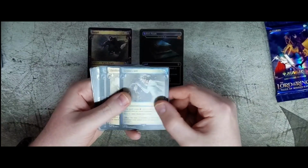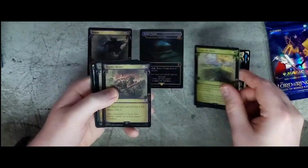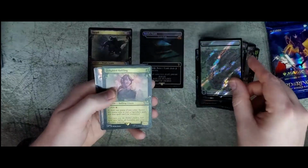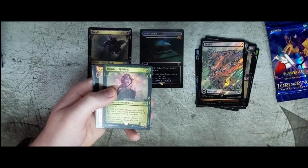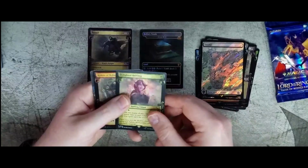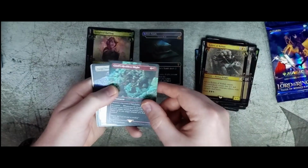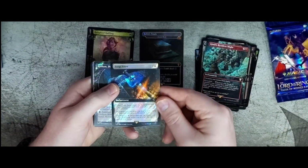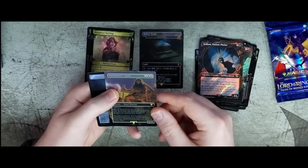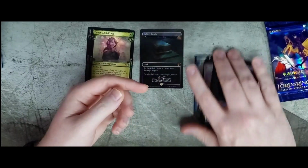Good news. Lost to Legend. Can we get another Nazgul? Foil Nazgul, foil full art, borderless. Ooh, Delighted Halfling. Really like this card. I think this is like a $10, $11 card, it looks like. Maybe. Somewhere around there. Definitely a hit. Forge a new Surge Foil. Golem. Stonehewer Giant. And the cold foil-esque ones.